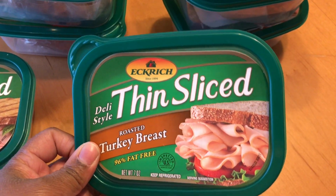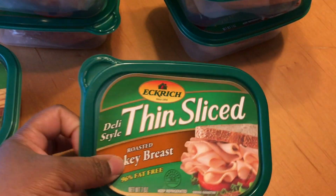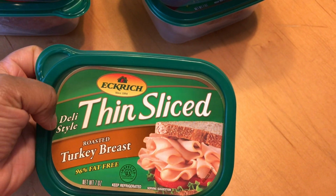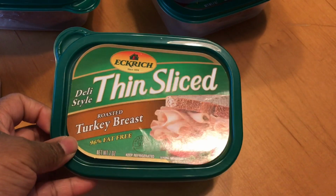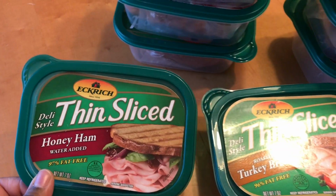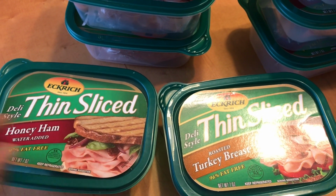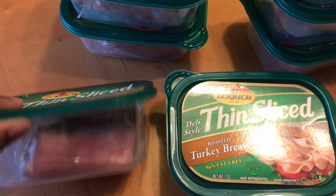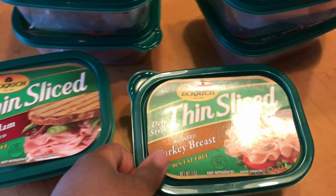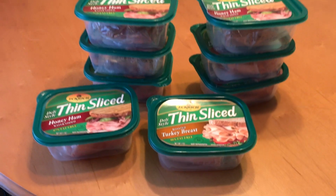I seen containers that had a black top and then these have a green top. So you look for the green top, it's gonna say thin sliced deli style roasted turkey breast or the ham. I don't know if there are any other kinds like this. These are the only ones that I found. And like I said, if you scan it, it's going to show $0. When we take it to the register, it will be a penny.